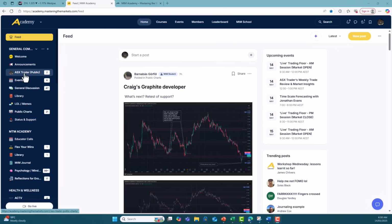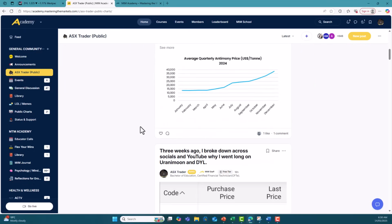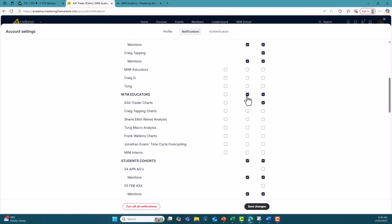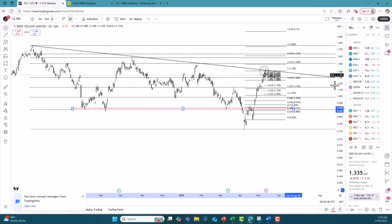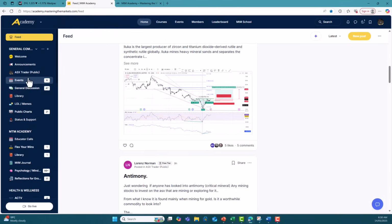So this is the free section here, ASX Trader Public. Anything I post on social media, I put in here. And this is where I talked about this one, DYL. Good thing about this is if you ever miss any of my posts, you can come up to the notifications up here, turn on settings, come down to ASX Trader Charts and turn on the in-app notifications. So if you download the app, you'll never miss one of my social media posts again. You can get it in real time, because even something like that: did I sell it at $1.40? It's now $1.33. So I'm going to explain the reasons why I exited today. Okay, so back to ASX Trader Public here.